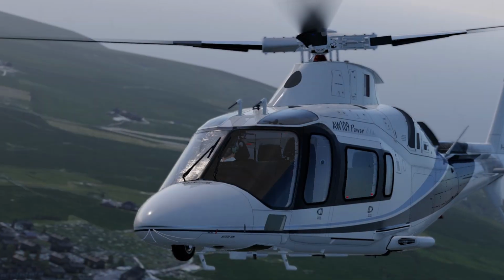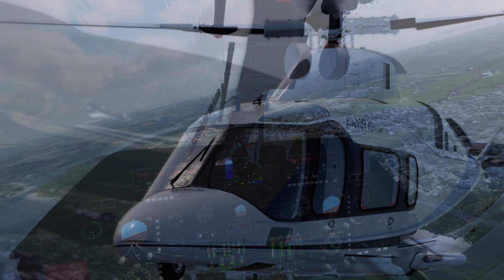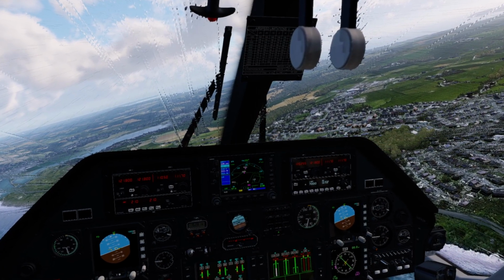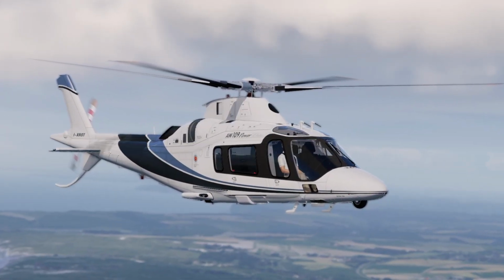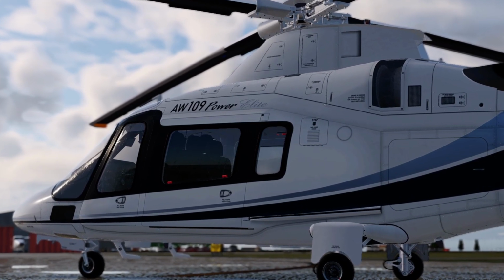Current owners of the AW109 for X-Plane 11 can update to version 1.08.3, which is the X-Plane 11 version, for free, or they can upgrade to version 1.09, which is the X-Plane 12 version, for a cost. You can use code AW109 of 30 to get a discount if you already own the X-Plane 11 version. Those that do not own the AW109 can get either version at the regular price.